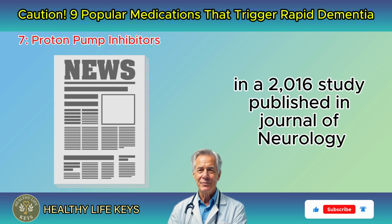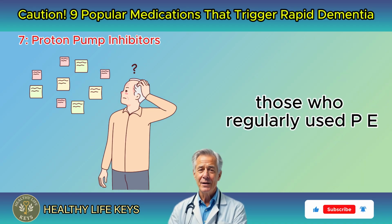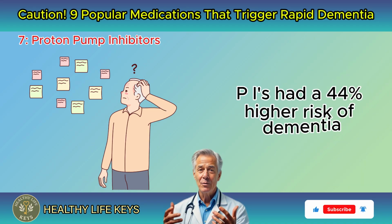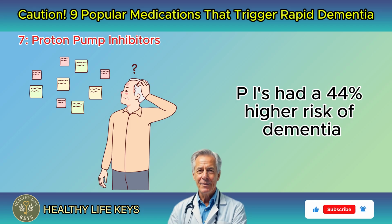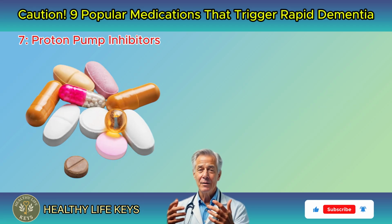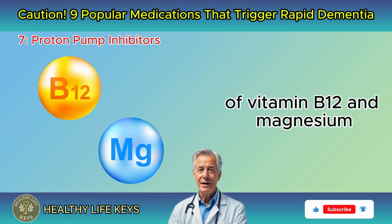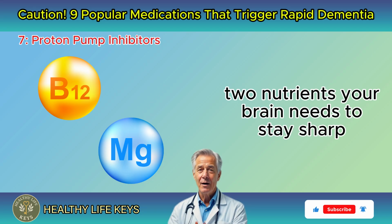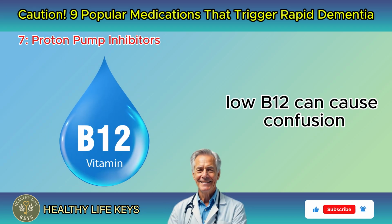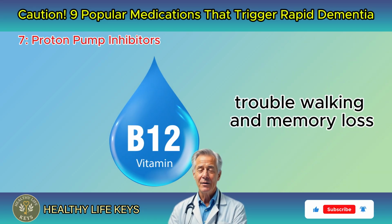In a 2016 study published in JAMA Neurology, researchers followed more than 73,000 older adults. Those who regularly used PPIs had a 44% higher risk of dementia. The reason? These drugs reduce the absorption of vitamin B12 and magnesium, two nutrients your brain needs to stay sharp. Low B12 can cause confusion, trouble walking, and memory loss.